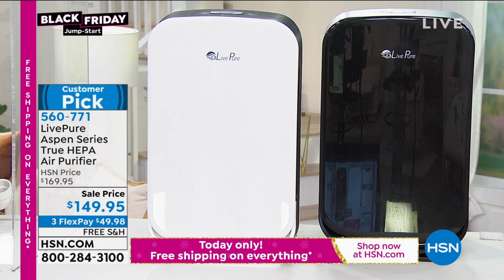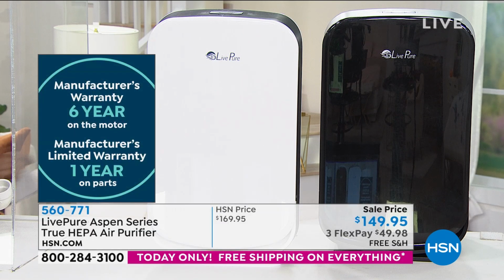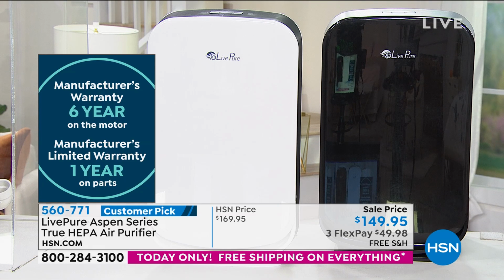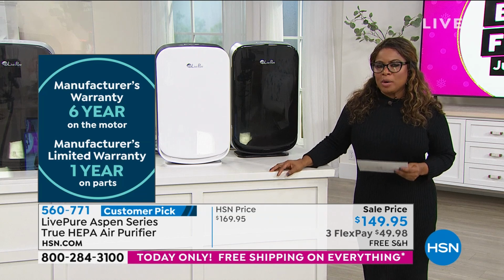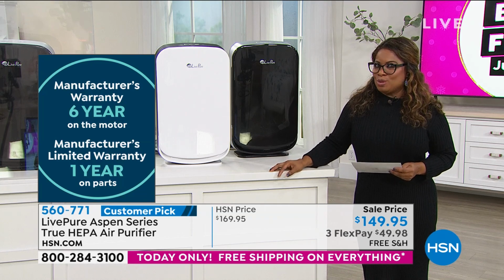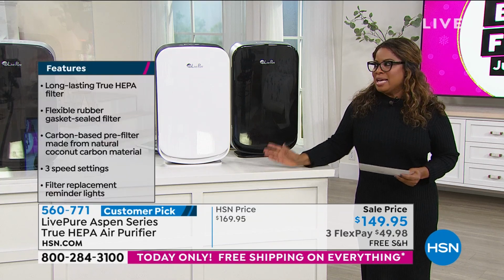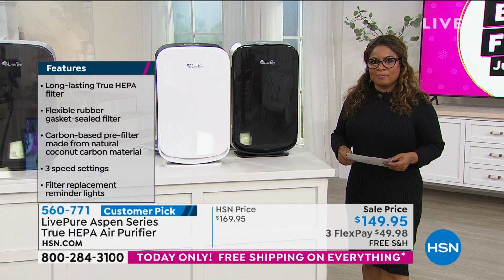It's one of the best investments that you can make, and it does come with the manufacturer's 6-year limited warranty on the motor. So let's talk about that for a moment, because that is really an impressive warranty, Vonabelle. 6 years on the motor? Yeah. Live Pure, nobody really gives that, Marlo. If you get 3 years, typically you're happy about that. 6 years, Live Pure really stands behind their brand.